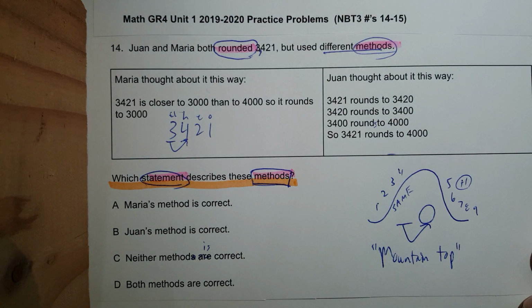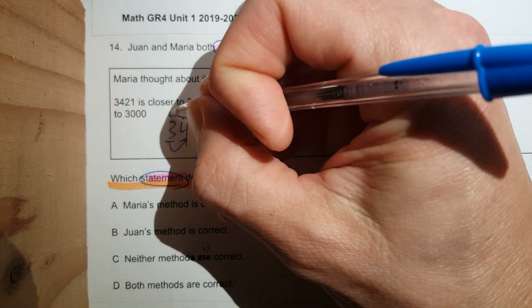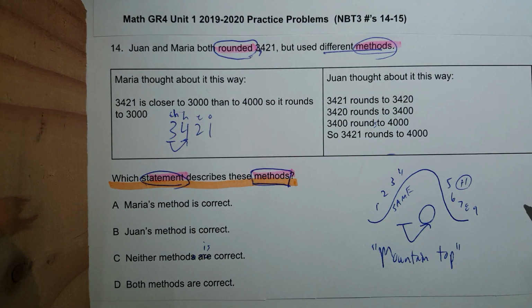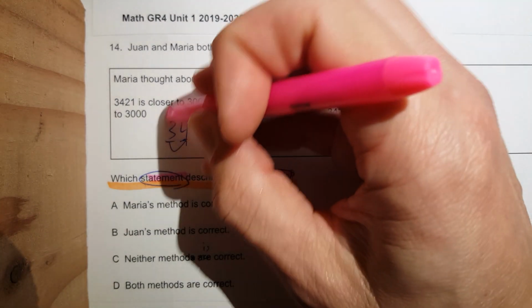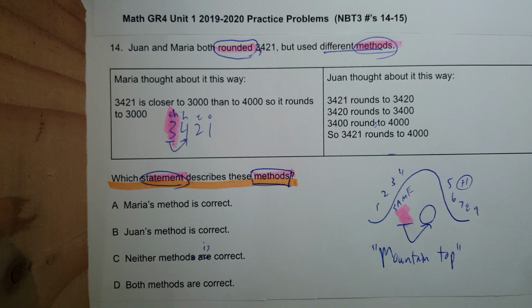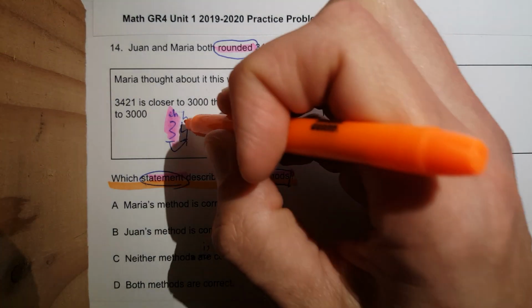She rounded to the thousands place. Now this time I'm not going to do all the lines and everything because now we are getting faster. Look at the previous videos. So let's see. We find the thousands place. We look 1 digit to the right.